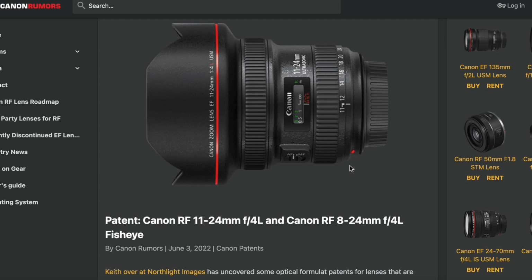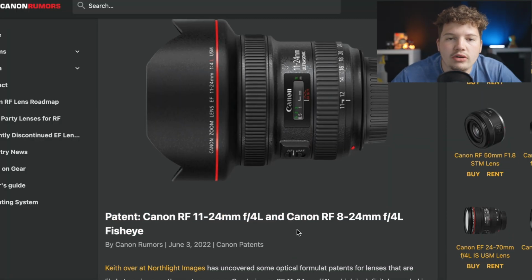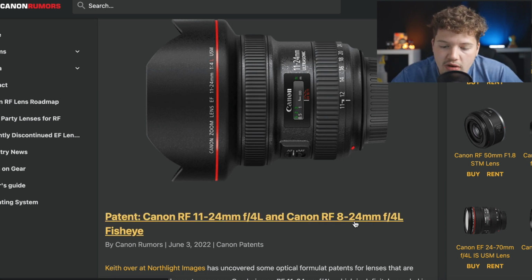This lens is really expensive, so don't be alarmed if this lens is going to be super expensive, because an 11 to 24mm is such a good zoom range and it's probably the perfect real estate lens. At the minute I'm using the 16 to 35 f4 version for real estate, but if you want to get that extra width, then that 11 to 24 f4 I think will be perfect for real estate photography as well, and your astrophotography lovers out there as well. It'll be really good for astrophotography, as well as this Canon 8 to 24mm.